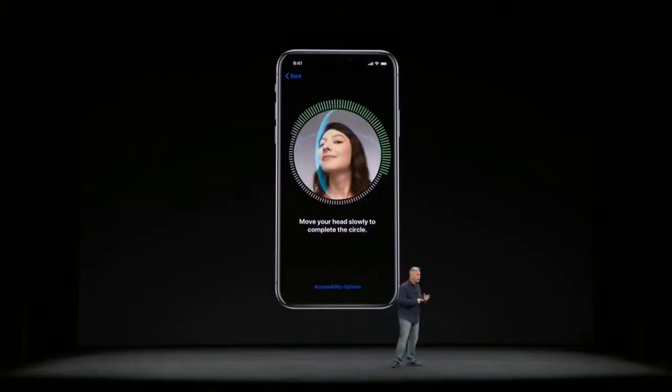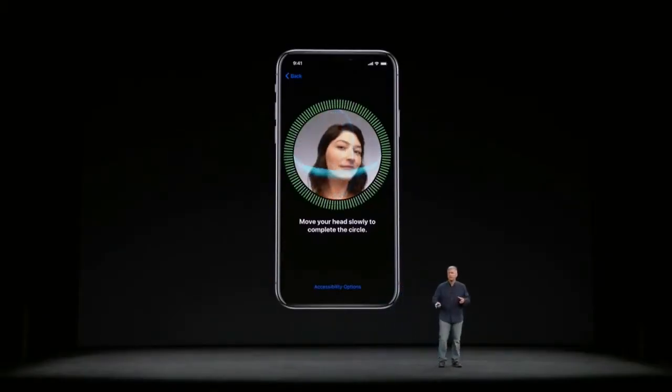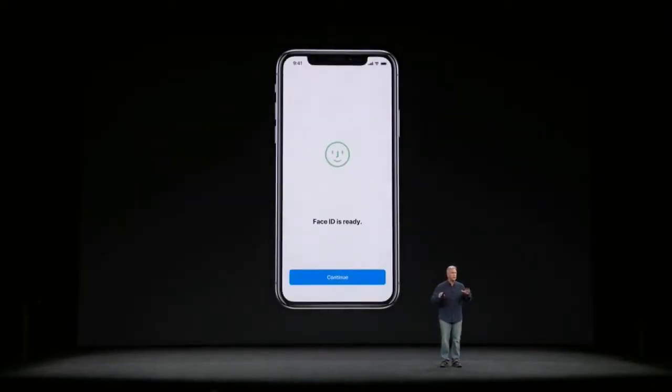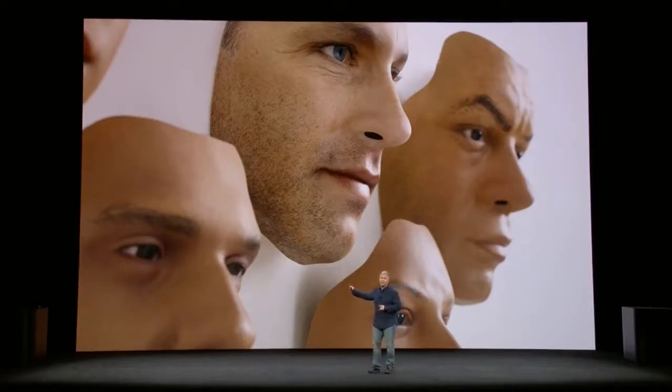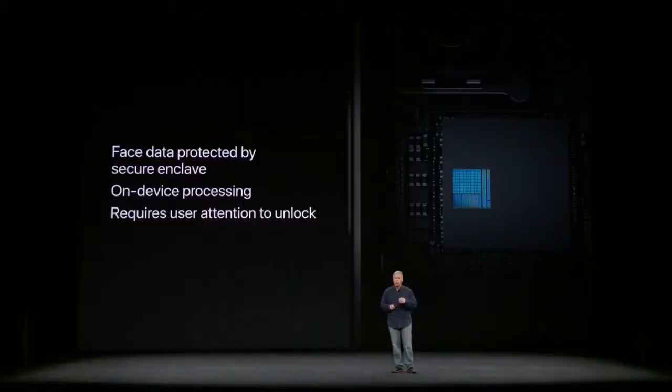And it tells you how to move your head around in the camera so Face ID can recognize your face. And that's it. You do that once when you set it up. And it adapts to you as your face changes. They've even gone and worked with professional mask makers and makeup artists in Hollywood to protect against these attempts to beat Face ID. These are actual masks used by the engineering team to train the neural networks to protect against them in Face ID. All the processing is done on iPhone 10 and not sent to a server.